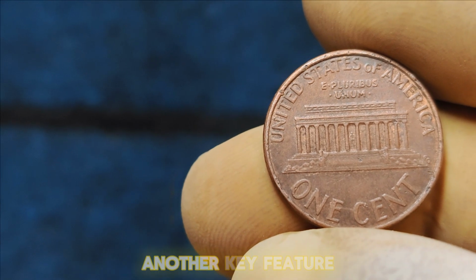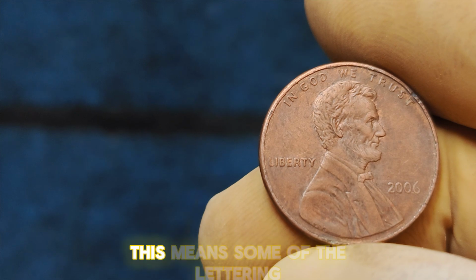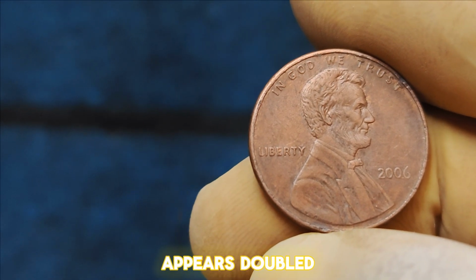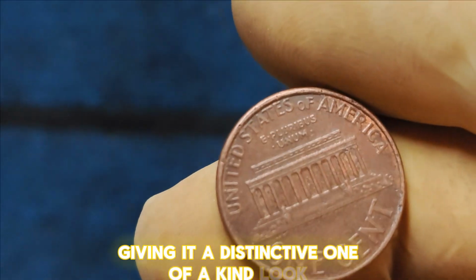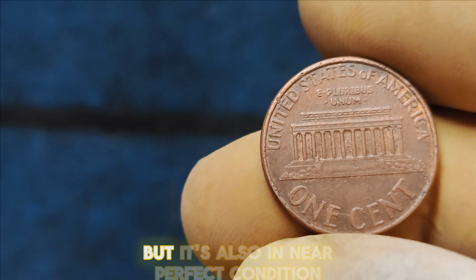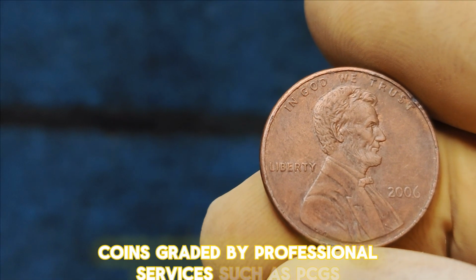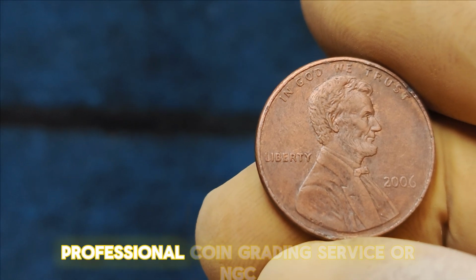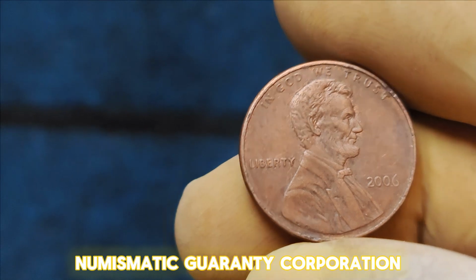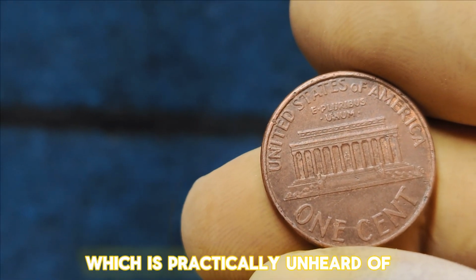Ultra-rare double die error. Another key feature, the famous double die error. This means some of the lettering, like Liberty or In God We Trust, appears doubled, giving it a distinctive, one-of-a-kind look. Proof-like condition. Not only is this penny an error coin, but it's also in near-perfect condition. Coins graded by professional services such as PCGS, Professional Coin Grading Service, or NGC, Numismatic Guarantee Corporation, rate this coin at nearly MS 68+, which is practically unheard of.